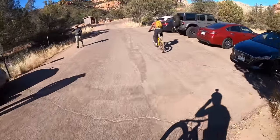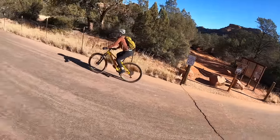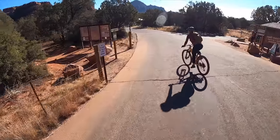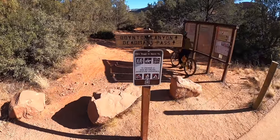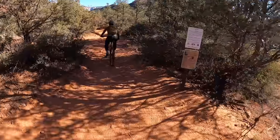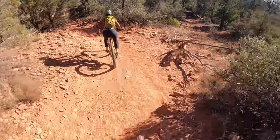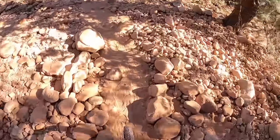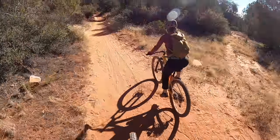Have fun, you guys. Dead man, is that it? Woo! Get this in the helmet. It's not deep. Oop, can't see. We're going towards Dead Man's Pass. Let you go down the trail.